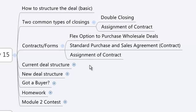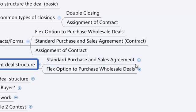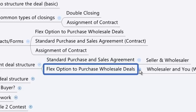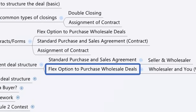Okay, so now let's talk about the current deal structure. The current deal structure is you have a standard purchase and sales agreement between the seller and the wholesaler. And then you have a flex option to purchase wholesale deals between the wholesaler and you. And you in this case is the wholesale marketer. So that's the current structure.